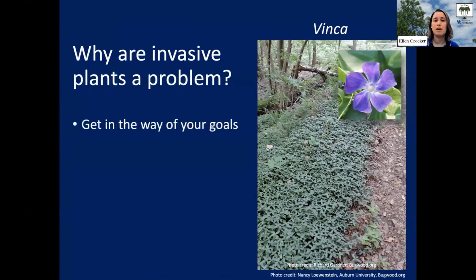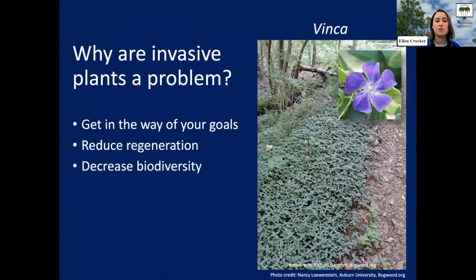So why are they a problem in our woods? Well, first, they get in the way of your goals. You can't be doing some of the things that you want to be doing if you have a sea of invasive plants taking over. For example, if you had a harvest and you've got a sea of microstegium, or stilt grass, that has taken over after that, you're not going to see the growth that you want down the road. It could really set you back in your plans.